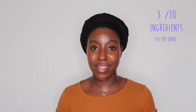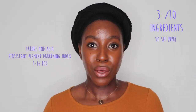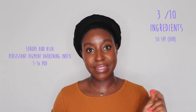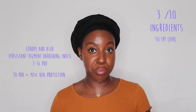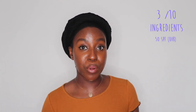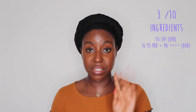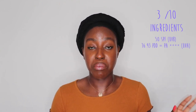As this is a European sunscreen, it does follow Europe and Asia's persistent pigment darkening index. Say that 3 times. This rates UVA protection, A for the aging, on a 1 to 16 PDD scale, whereas 10 PDD protects against 90% of UVA rays. During the testing that was conducted on Inzincable, they did find that this has a PDD rating of 16.93, which provides a PA++++, so 4 pluses, which is music to my ears. This is honestly like amazing.